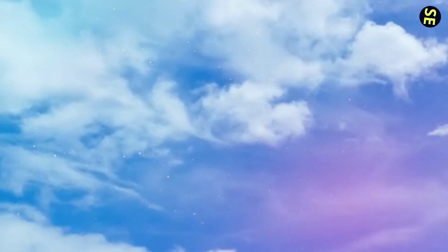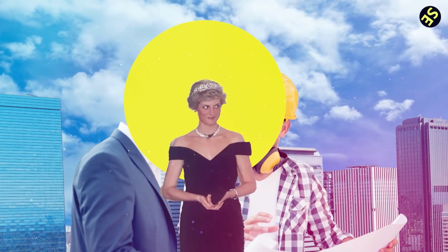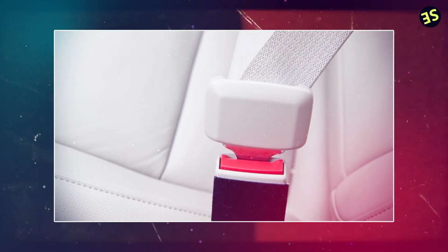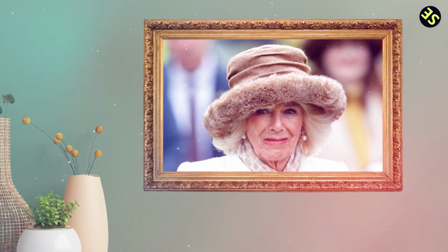tampered with. Experts in automotive safety have pointed out that if Princess Diana had been wearing a functioning seatbelt, her injuries might not have been fatal. This seemingly minor detail, a broken seatbelt, adds a deeply unsettling layer to the mystery surrounding her death, prompting questions about negligence or even foul play.